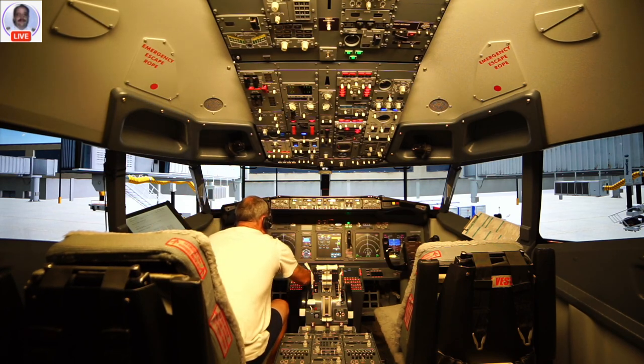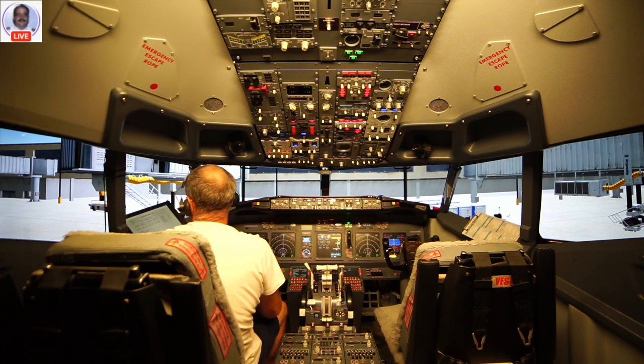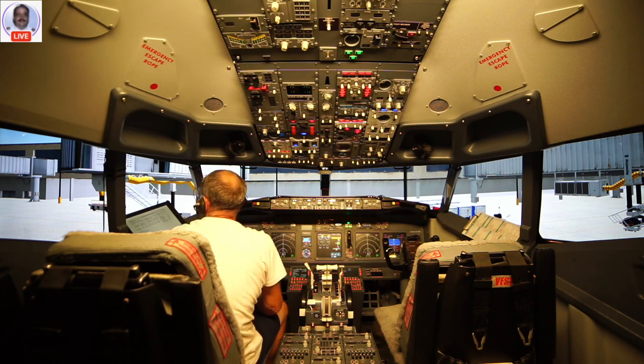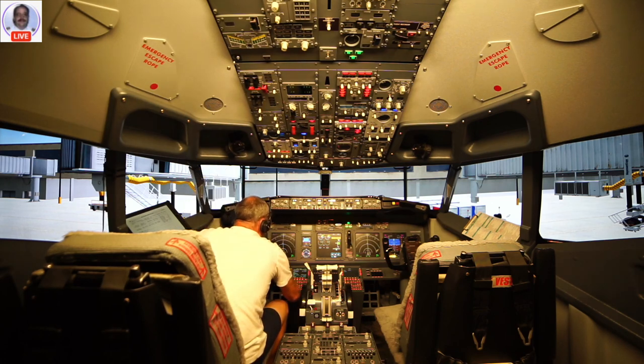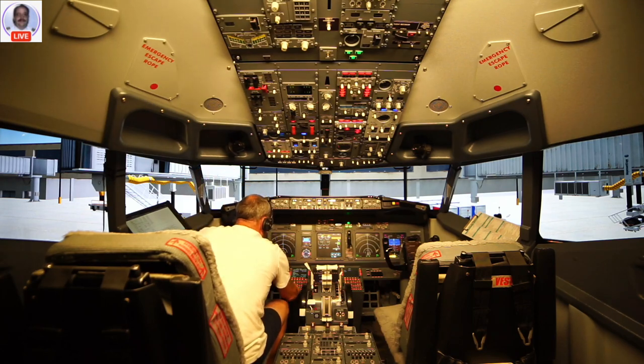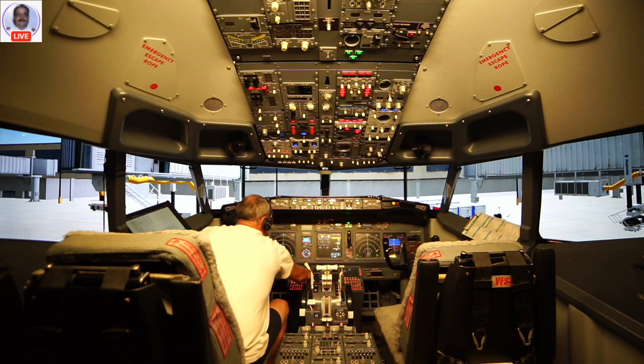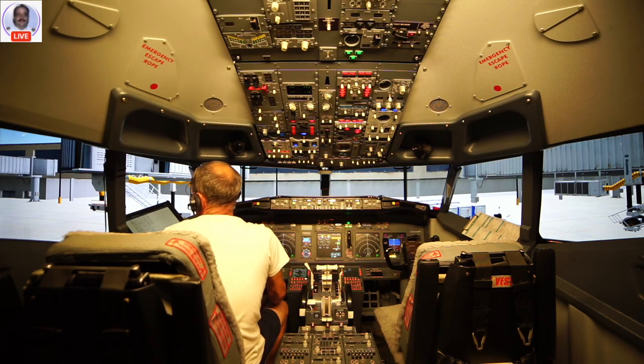Good. Let's get our weight. CFW is 128.8. Reserve. It's our final reserve, 2.3. Cost index is 30. We're at 270. And I'll plan fuel.